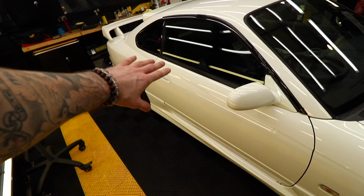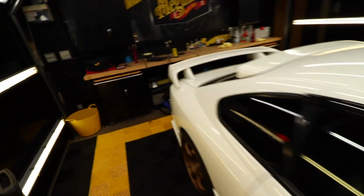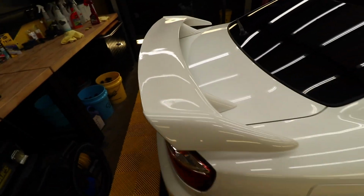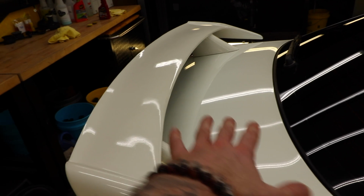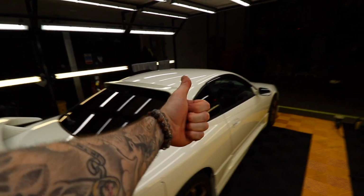So we're about halfway through. This side has been completed. I need to finish the bonnet. The windscreen's a different story. We'll talk about that another time. But this side here with the spoiler has come up a lot better. It almost matches the colour now. So with a bit more work, it might actually match the colour fully of the car. This, no luck. Whoever did this, not a great job. But we'll carry on, and we'll show you the end result.